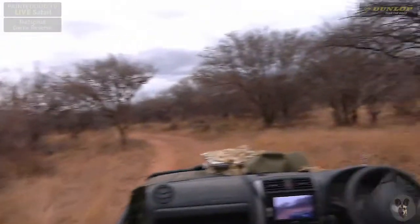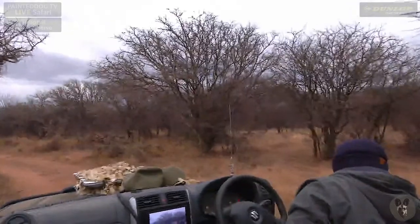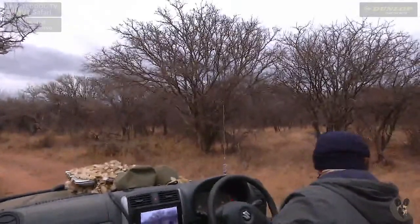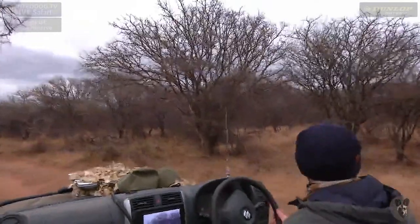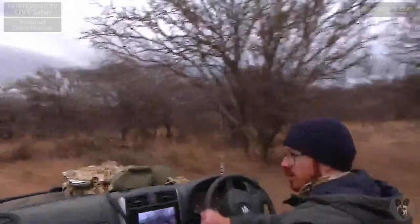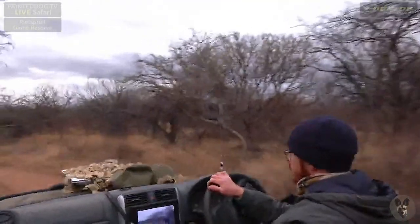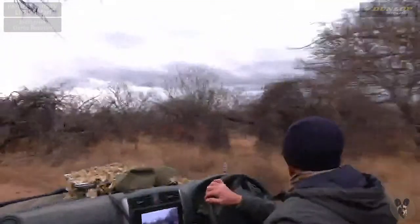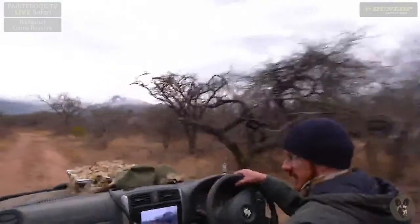Alrighty. Looks like we got some monkey tracks here. Those impalas are not too far from where those wild dogs were last seen, or where we had those wild dogs. And in weather like this, your herbivore species are going to try and stick to cover a lot.